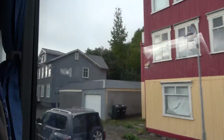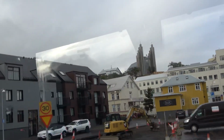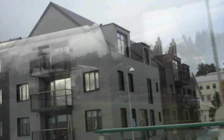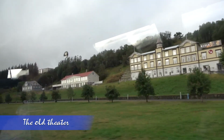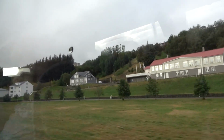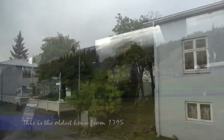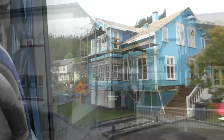First we take the bus through Akureyri. There are cute traffic lights here and an impressive church from 1940 in typical Icelandic style. The older houses here are made of wood and, like in Norway, painted in bright colors. However, many houses have fallen victim to major fires. Here we see the oldest house in Akureyri, dating back to 1795.